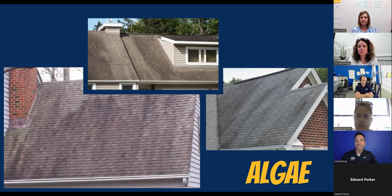So granular loss is something that's really key to understanding a compromised roof system, because granules are like the armor to the shingles. Once they're gone, the asphalt underneath can absorb water, and it doesn't respond well to sunlight either. It heats up, it starts cracking. So basically, once the granules are gone, the roofing system's pretty exposed. So it makes sense that if they're seeing that, they're worried about the roof.